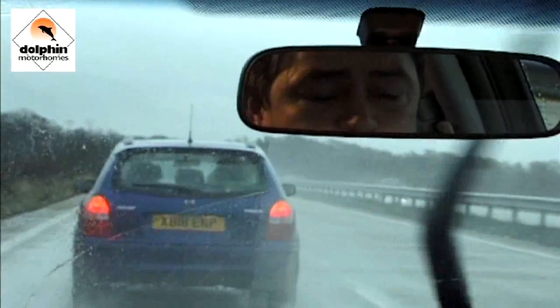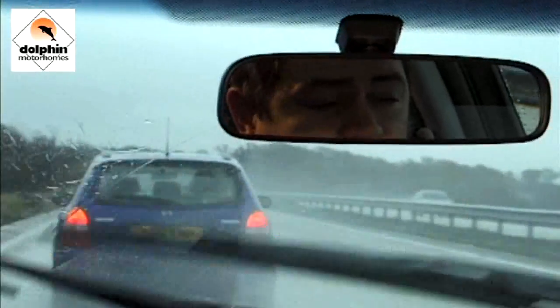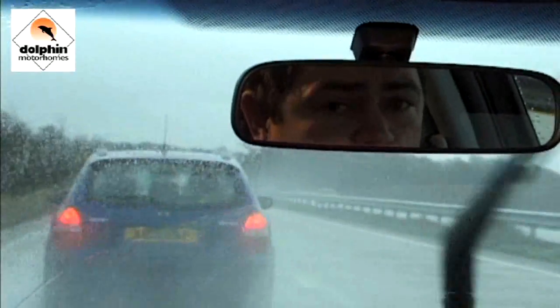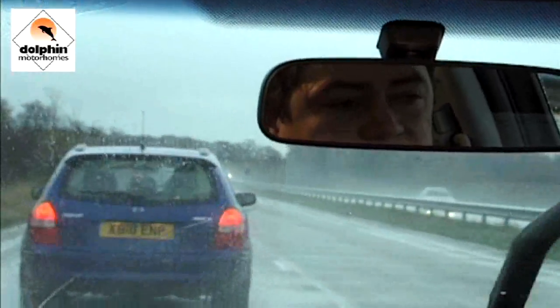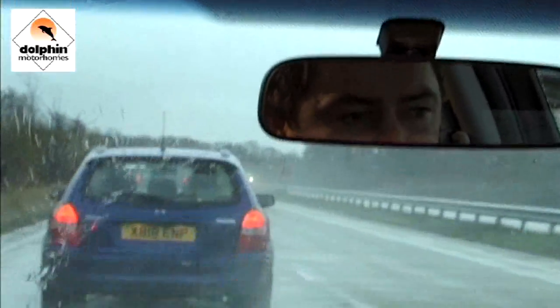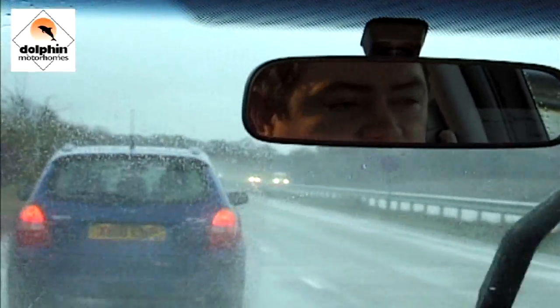Now we're driving on a motorway at 70 miles an hour, and the rain and spray from the traffic in front is making driving conditions hazardous. But just look at this demonstration. We've treated one half of this car's windscreen in Gardex Rain Guard. The other side of the screen we've left untouched.